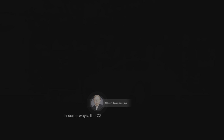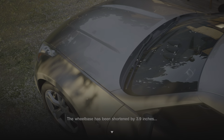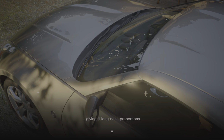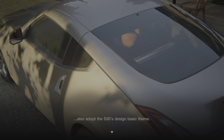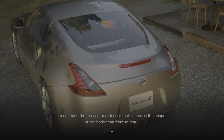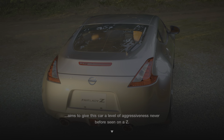In some ways, the Z34 is more classic in overall styling than the Z33. The wheelbase has been shortened by 3.9 inches, giving it long nose proportions. The shape of the roof and the window graphics with the peak at the very front also adopt the S30's design basic theme. In contrast, the massive rear fender that squeezes the shape of the body from front to rear aims to give this car a level of aggressiveness never before seen on a Z.